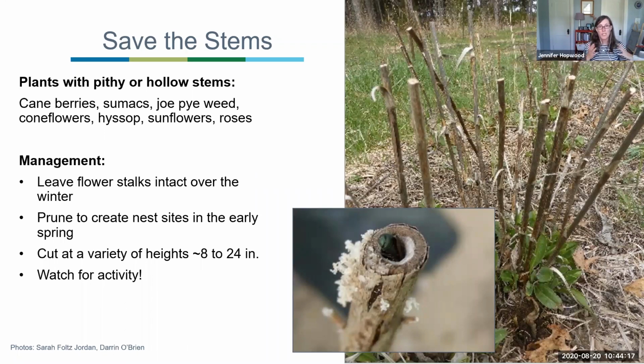They support wasps, and they also have the advantage of supporting cavity nesting bees. And then they decompose, and the following year you cut back new stalks.